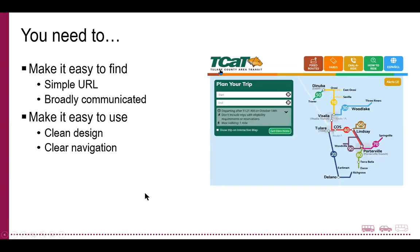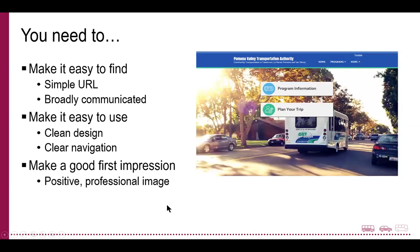The second thing you need to do is to make sure when they get to the website, it's easy to use. Clean design, clear navigation. We're going to spend a lot of time today talking about these elements and about how you can make them work for you. You want your website to make a good first impression. And that doesn't necessarily mean glitzy design and pictures, but it does mean that it's professional and clean and clear and positive.